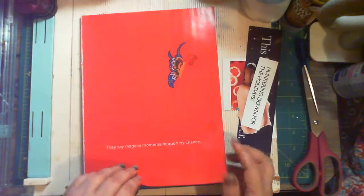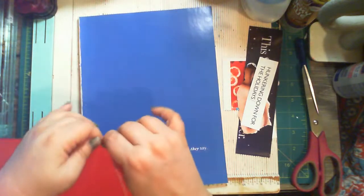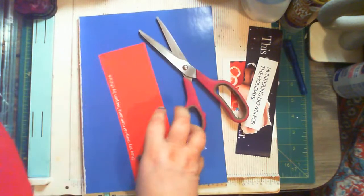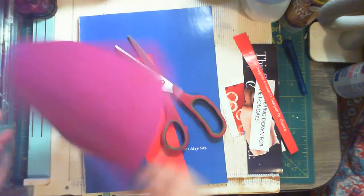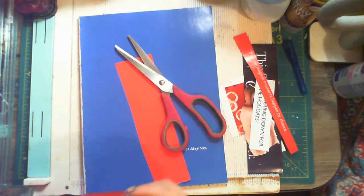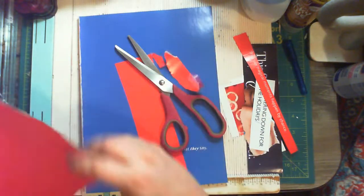They say magical moments happen by chance. I like that. Well, these pages are going to be, I think I like the magical moments don't happen by chance part of it. So let's save that. Then we're going to get some red and blue and purple, depending on which side you want to turn it to. For collage fodder, let's just rip the edges off if they're willing to go.